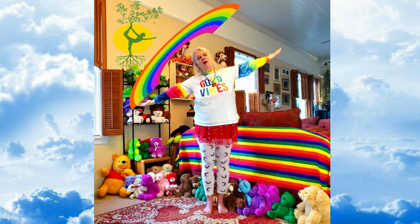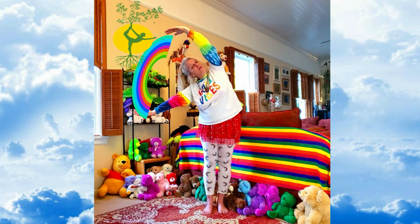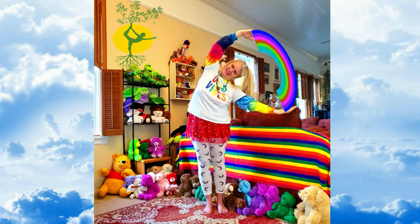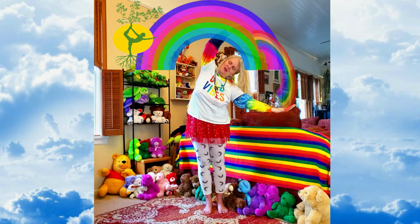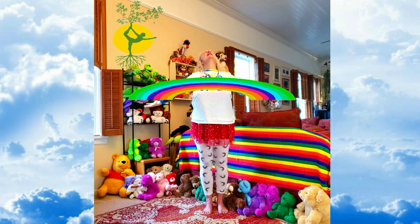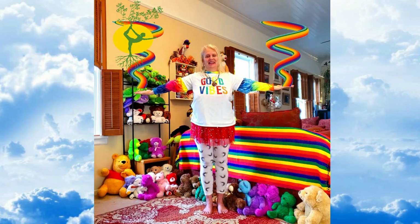Then you can take your rainbow all the way over to one side. And in yoga, what you do on one side, you do on the other. So bring your rainbow to the other side. Feel that stretch, stretch, stretch. Bring your rainbow back up and feel how your body is opening up and your heart is opening up. Open that heart up to your rainbow.